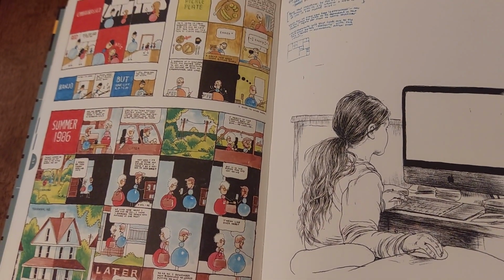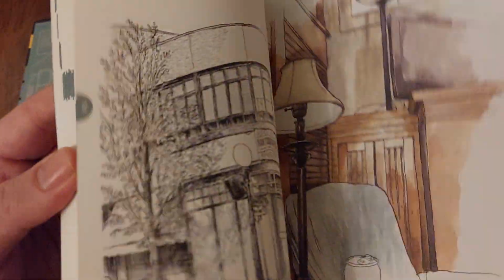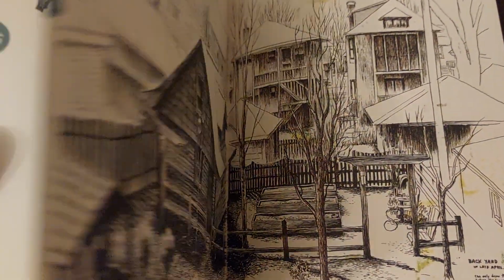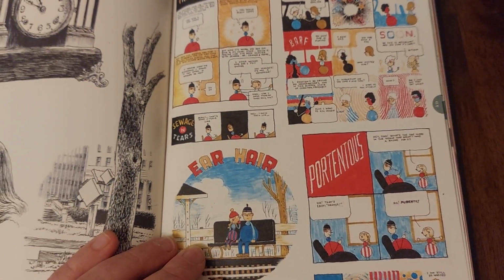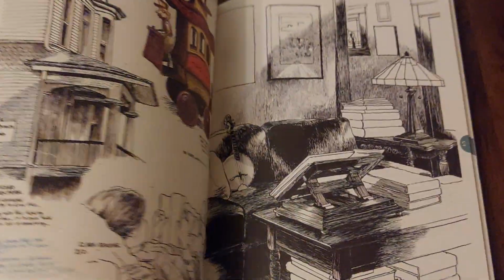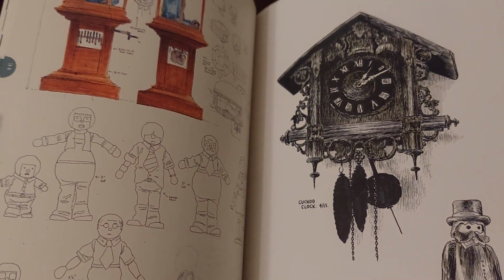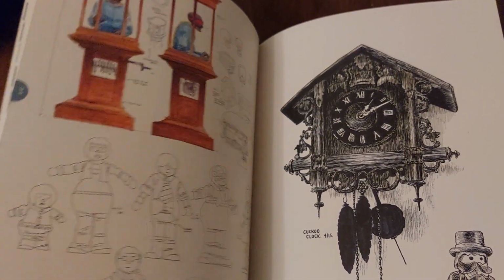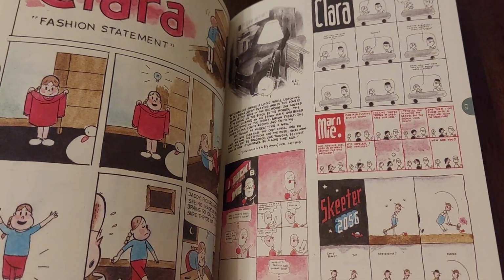Yeah, I just feel like his color palette complements each comic strip so much better. He obviously thinks about everything he does to a very intense degree. This just somehow feels like he's perfected it a bit more. Yeah, you just get so much more in here.